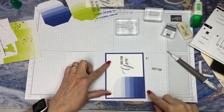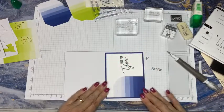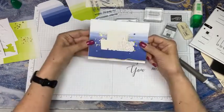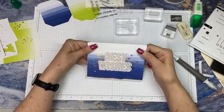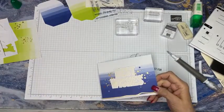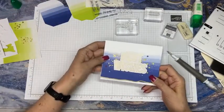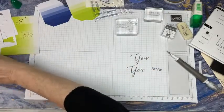So this will have a bigger border at the bottom. That's all right. Not much of it will show. Ta-da! Best wishes. Just for you. You can put that in. Okay, and then there's one more. So there's 2 of each of these. 2 of each, so you get 10 cards.